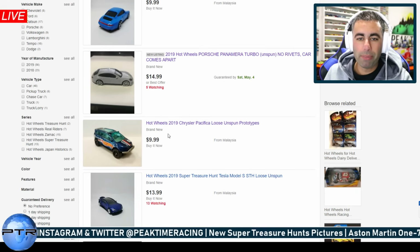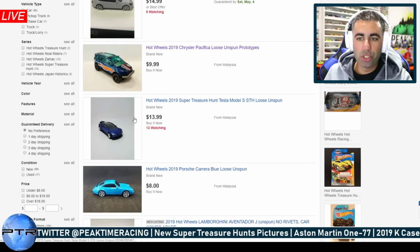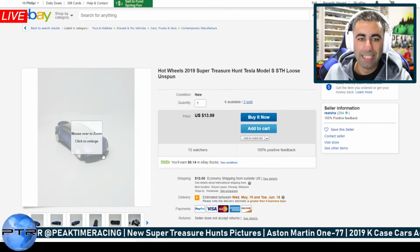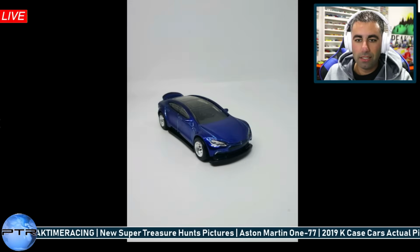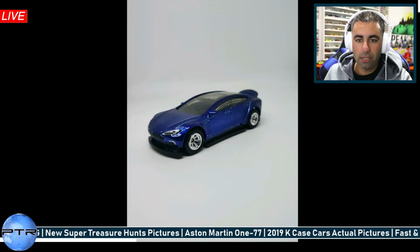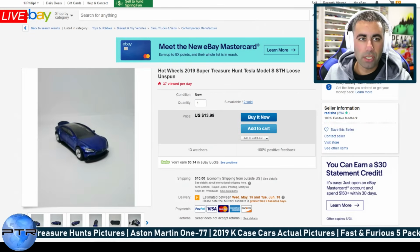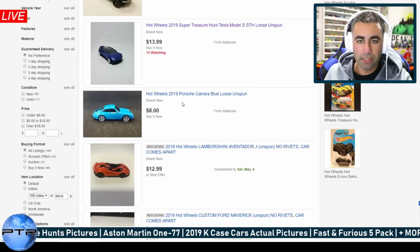It's pretty cool to see the upcoming castings. We talked about this one last week, the Pacifica, that's up and coming. There's a Super Treasure Hunt for the Tesla, so we can get a better look at it. There it is. I don't know if those are going to be the exact wheels that it comes in. Possibly, but there's your Tesla Super Treasure Hunt. The blue color actually looks better now.